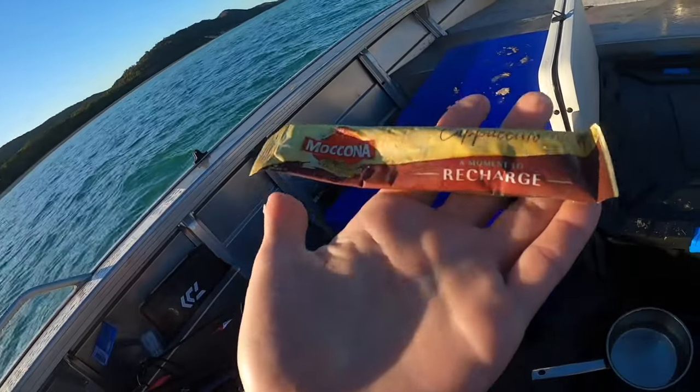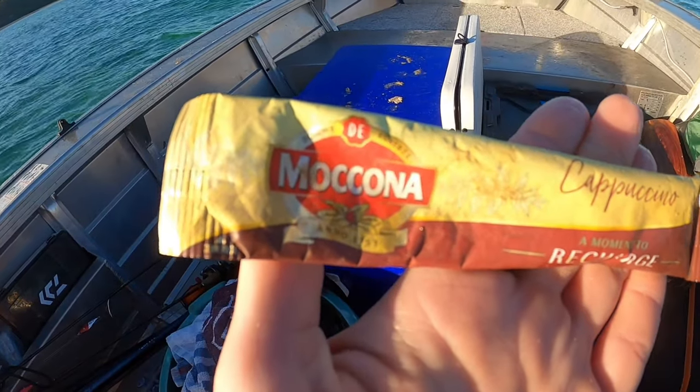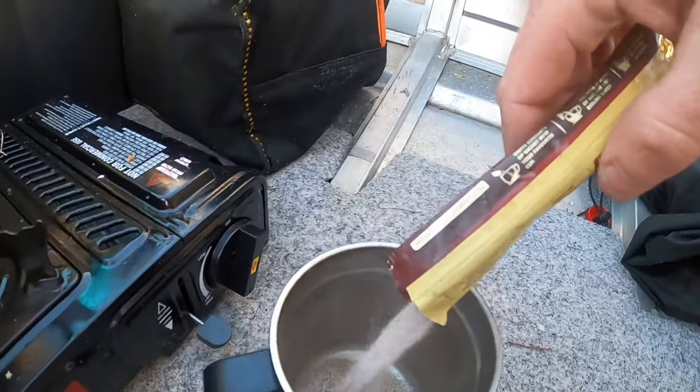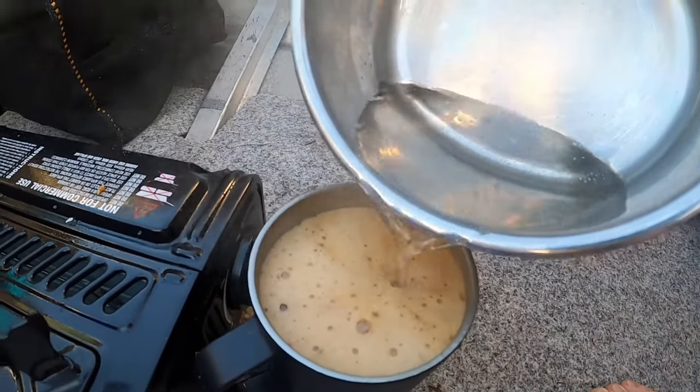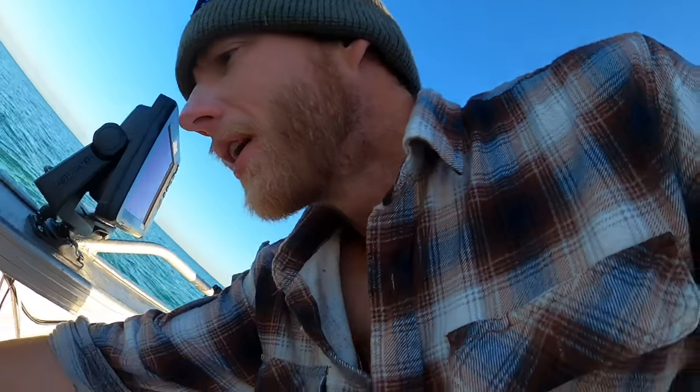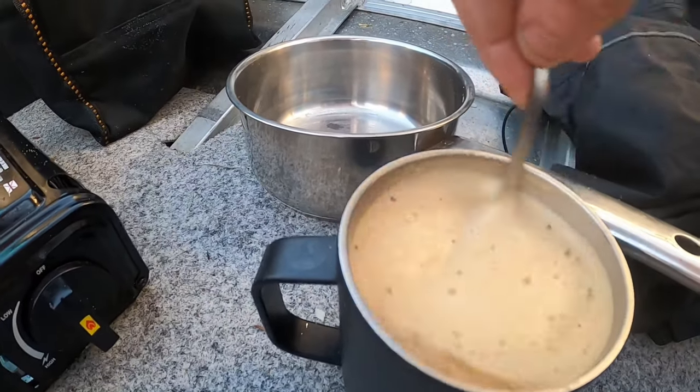I actually didn't think I had any coffee left until I had a little search in the sides of the boat and I found this old Moreton cappuccino. You beauty. Where's my spoon at? You know what, I don't think I have one. Here's my spoon. That's good. That's really good.